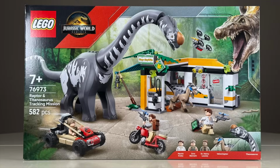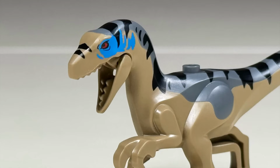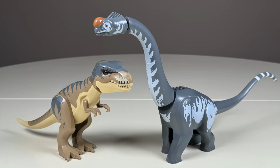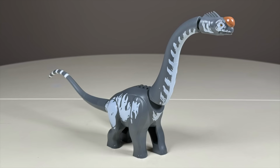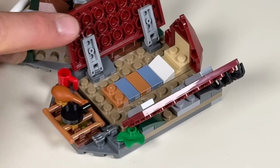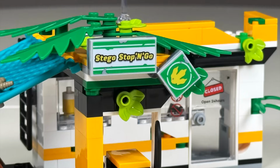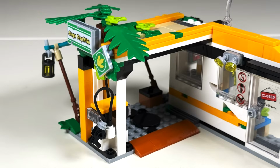The Raptor and Titanosaurus tracking mission feels very expensive at $110, but there are a surprising number of components. We get a new Raptor in this set, plus our first ever Titanosaurus, which is honestly truly massive, being more than tall enough to reach the branches. At the base of the tree, there's a small tent with a bed inside, and a small lever to knock over the tree. The largest build is the Stego Stop and Go station, complete with a pump to fill up the car.